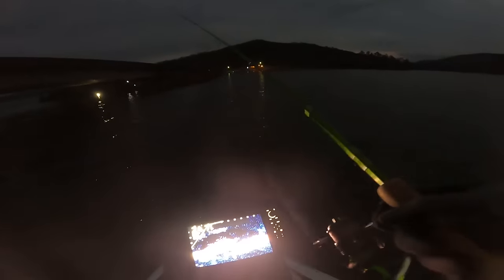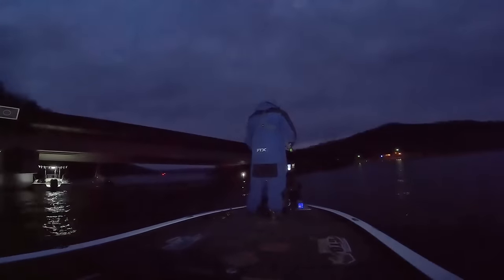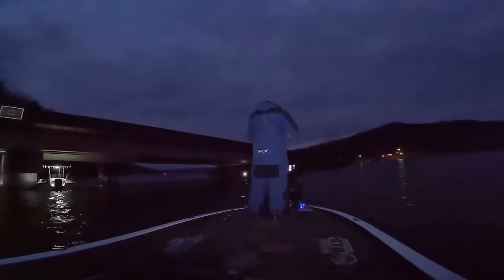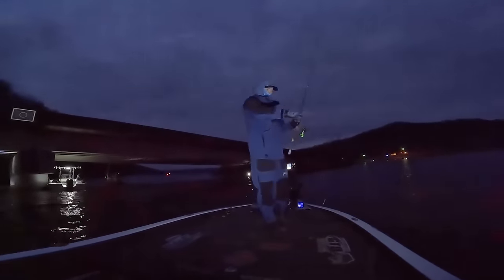Bait's moving in. That's a good sign. Bait moves in, fish get hungry, start feeding, as long as you can get your jig to them where they can see it, you'll be in business. Right here, first light, some of the best crappie fishing. Got him. Because they can't pick your jig out too well, so you just catch a bunch of them.